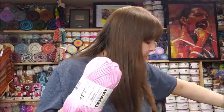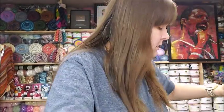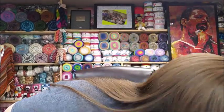So that was what was in my mystery box. So there's 4, 8, 9, 10. 20 skeins. So I paid $30 and I got 20 skeins, so like $1.50 a skein. That's pretty good, and you get the fun of the mystery.